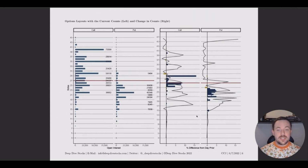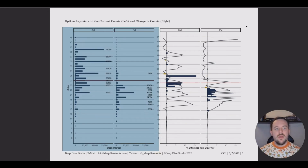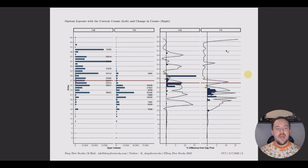We move to the options layouts. On the left, we have the options as they are today. And then on the right, we have the change in the options. The bars indicate the change from the day prior, and these big squiggly lines represent the daily change over the past month. So for instance, it tells us that the strike price of 19 over the past month has seen on average a 10% increase per day.